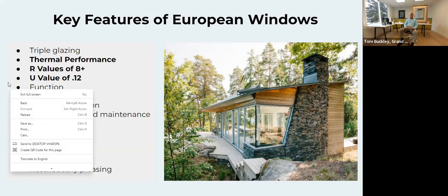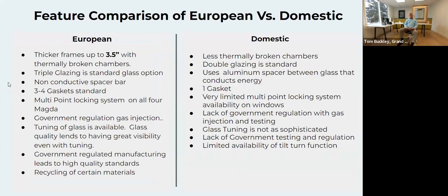And last but not least, affordability. We go to Europe because they've been doing it a long time. The Europeans have this down, and they offer us great value in the products that we import, whether it's UPVC, wood, or aluminum. So the price points are there.